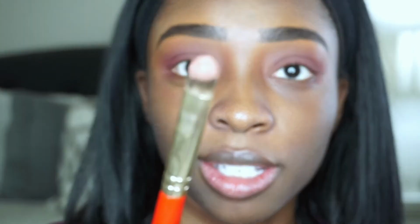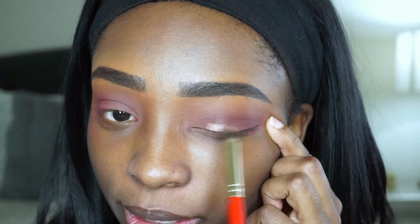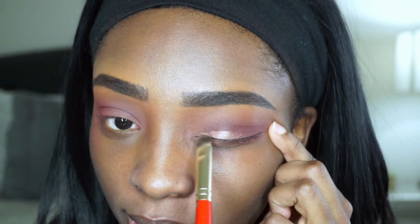I'm not going to use any Fix Plus because I want to show you guys what it looks like without Fix Plus. So this is the shade Straight Up. Wow. It picks up very well. That's awesome. No Fix Plus, no glitter glue. Let me make sure I put this in the right place.